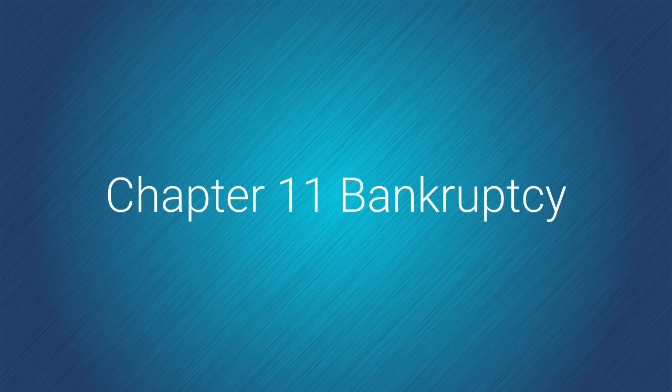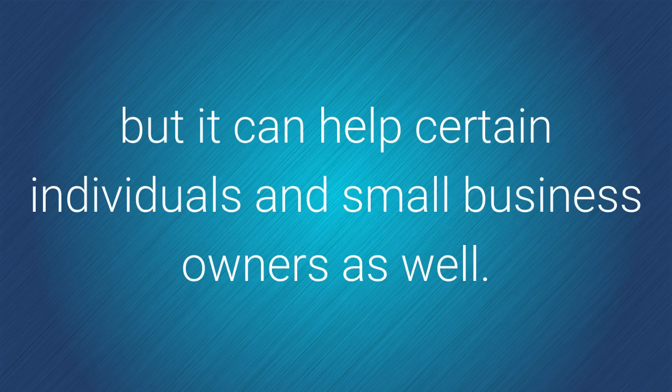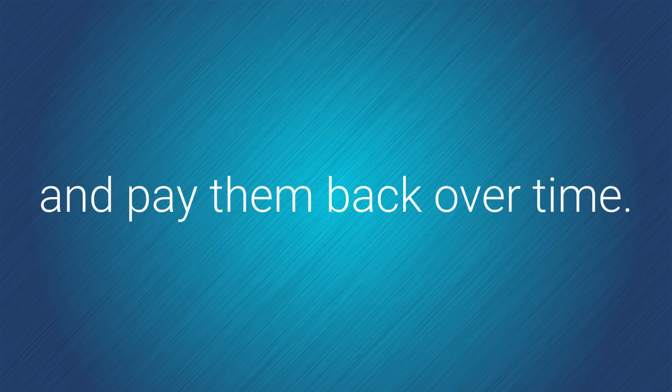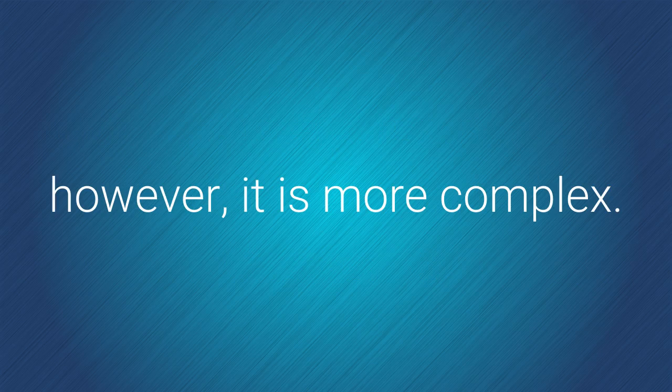Chapter 11 Bankruptcy. This type of bankruptcy is most often used by businesses, but it can help certain individuals and small business owners as well. It allows consumers to restructure their debts and pay them back over time. Chapter 11 may be useful for someone who does not qualify for a Chapter 13. However, it is significantly more complex.